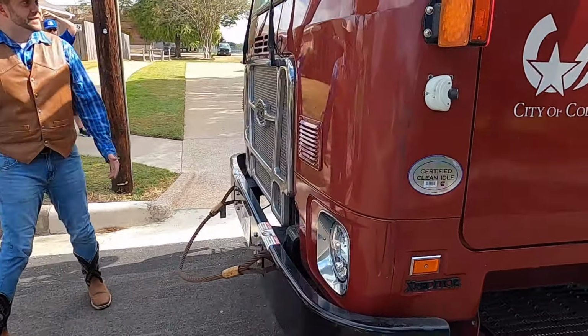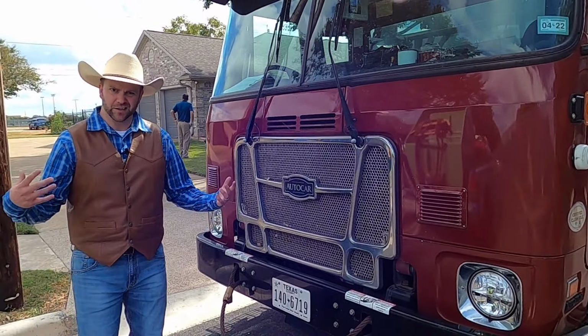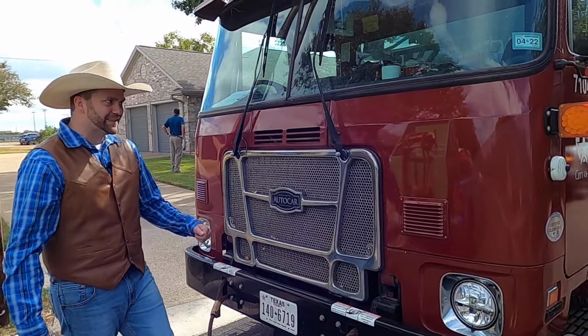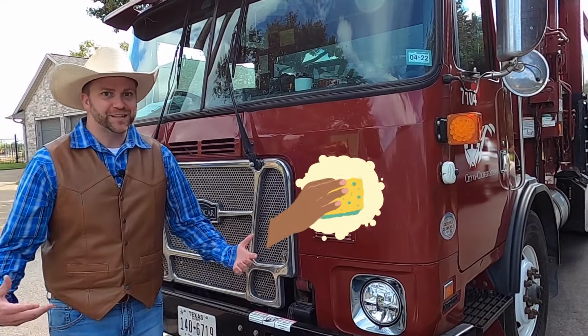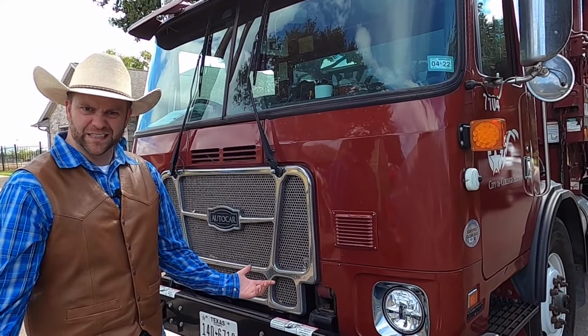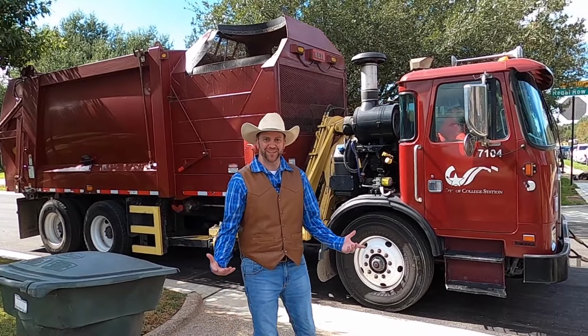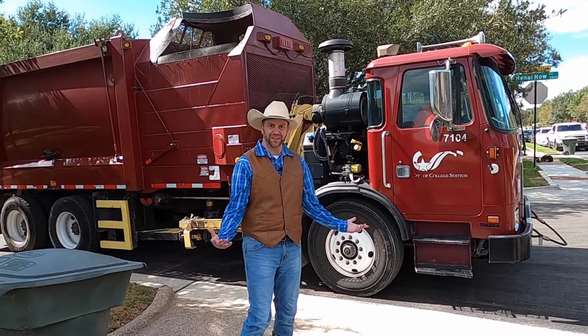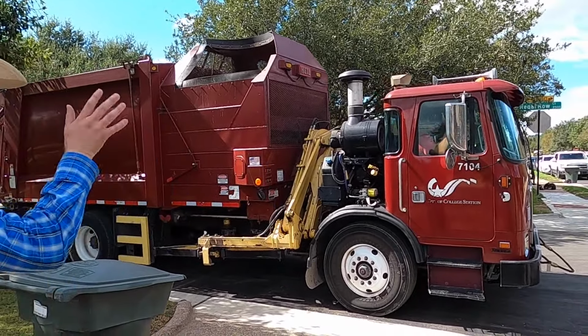I mean, this garbage truck, it's got a dirty job, right? It's got to carry trash all day long. But they keep this thing really clean. That's so nice. We're in such a nice city. It's such a beautiful place here in College Station, Texas. That was so, so cool learning all about this garbage truck. I'm so glad they were willing to let us check it out today. All right. Bye, Mr. Garbage Truck.